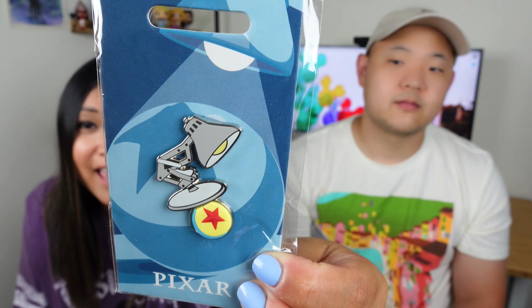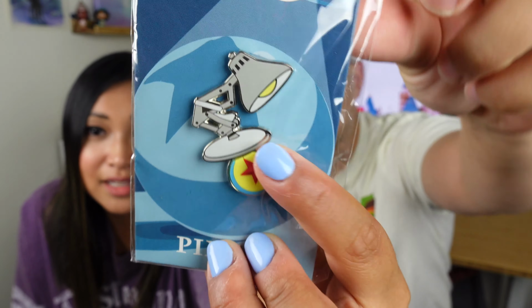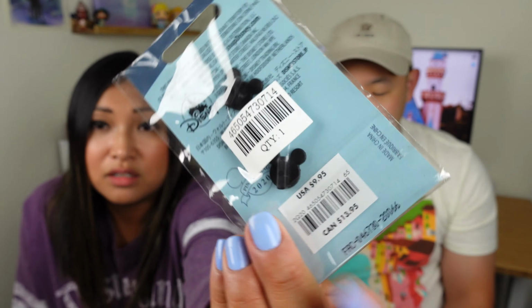Then I only have one keeper from our outlet haul, and it is this Luxo lamp and ball Pixar pin. It's super cute, and I love that the ball has a rubbery 3D element. It was on sale. Originally $10, I think it was like $6 or $7. So what store did we go to next?